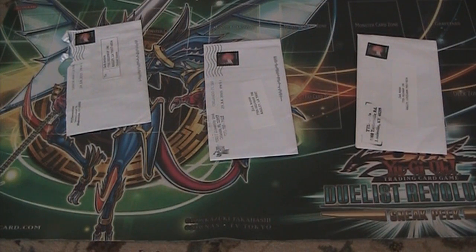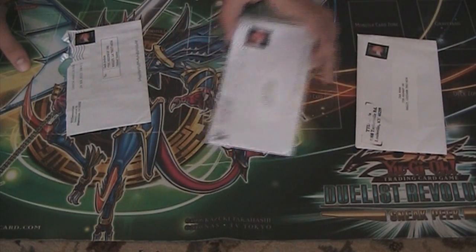I would like to say that these all came from Amazon. I bought them from certain manufacturers as well as individual shippers. I'm not trying to promote anybody in this. That's just simply who I bought the cards from.